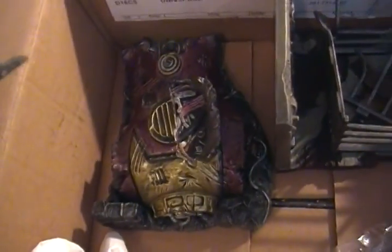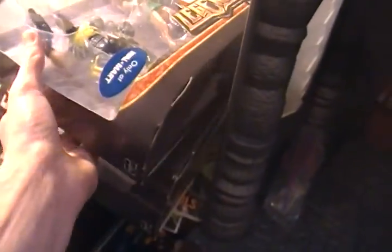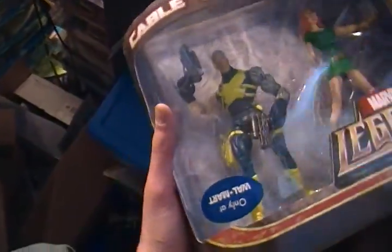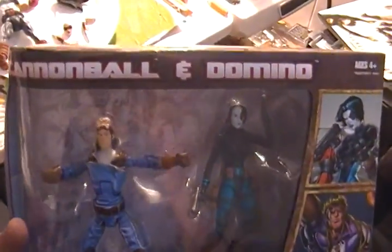And Sentinel bases, so I finally got all the Sentinel bases, whatever. Got these for, I want to say, $23. I got this at my shop put away, too, for $20, so I'm not going to open it until I see which one's packaged better, and I was going to keep it. Got another Cannonball and Domino. This is like my favorite two-pack right here. I'm going to keep that in a box. Love that.